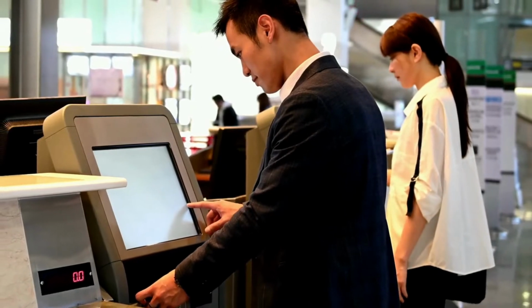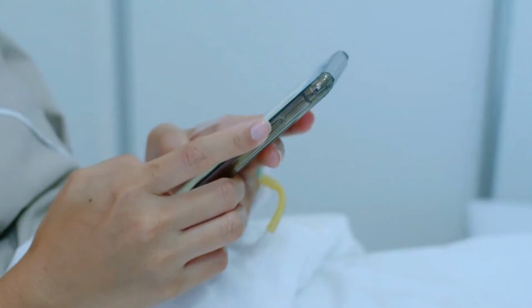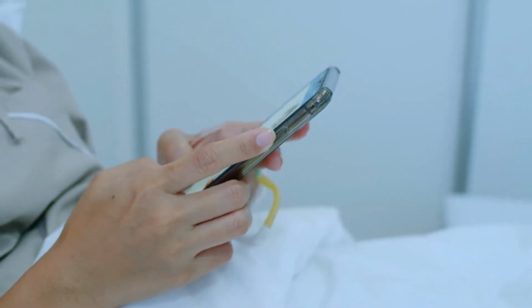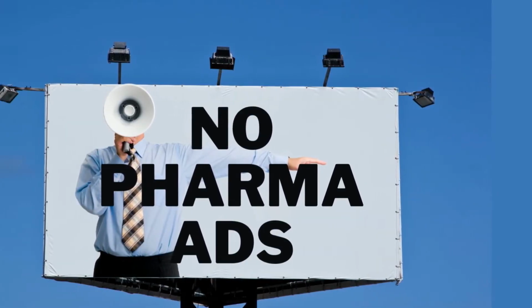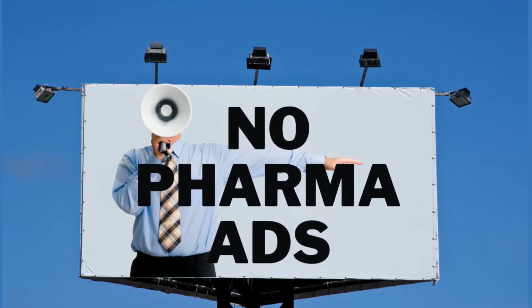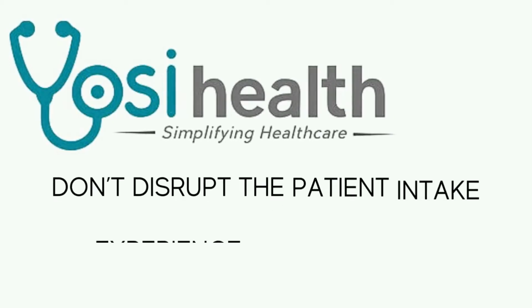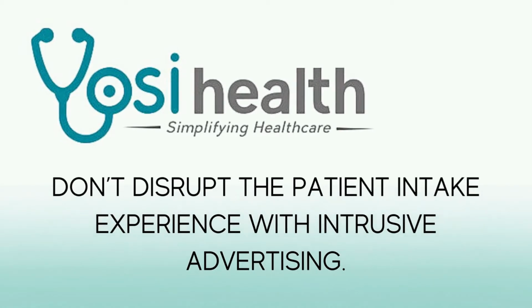It's one thing to see a pharmaceutical ad on a kiosk or tablet in the waiting room, but getting a drug ad generated from a text message from a doctor on one's own cell phone is an entirely different experience. Most patients don't want pharma ads appearing during or after the registration process. Whether it be at the point of care or remote, pharma ads simply don't deliver the best patient experience. This is something that Yosi Health determined early on in the process and is why we don't disrupt the patient intake experience with intrusive advertising.